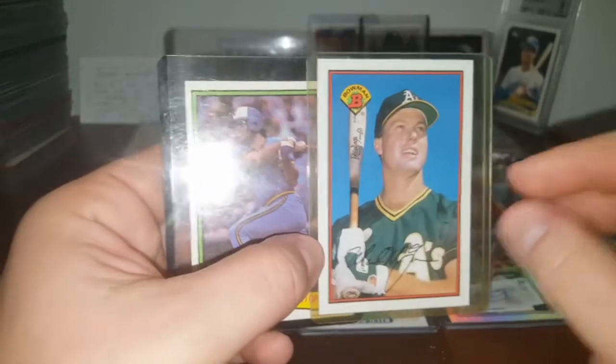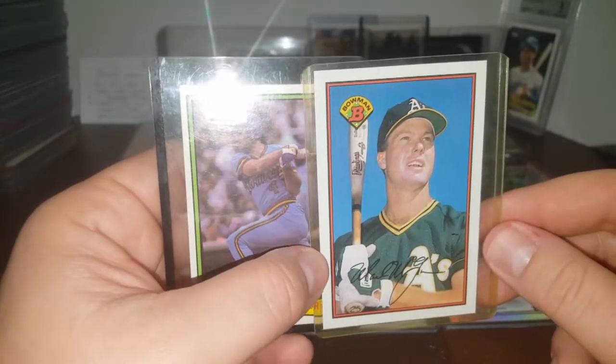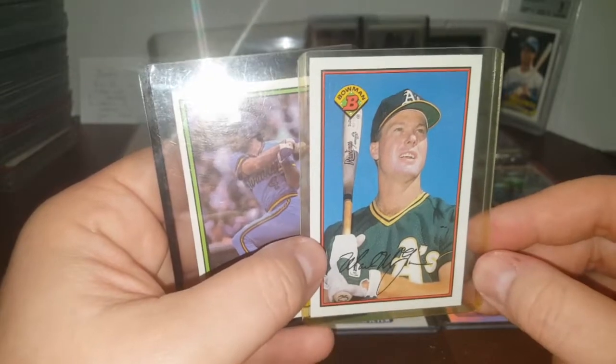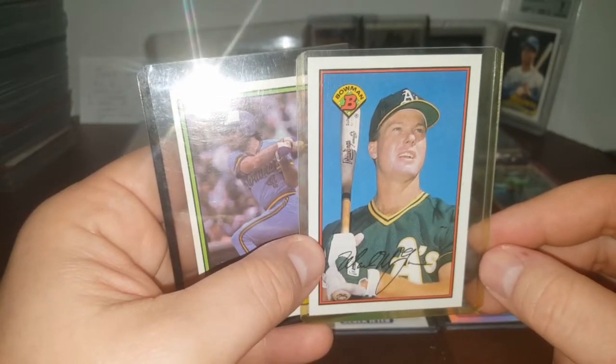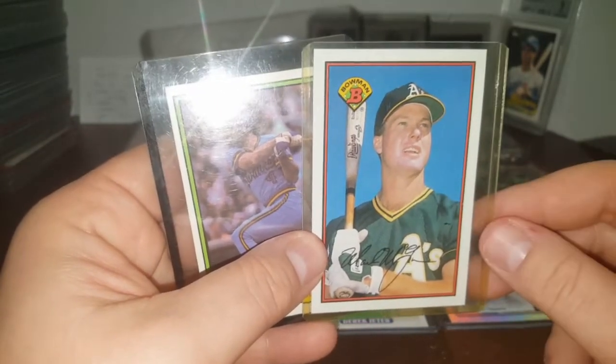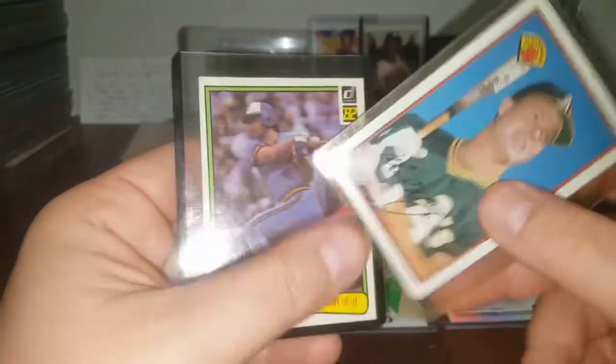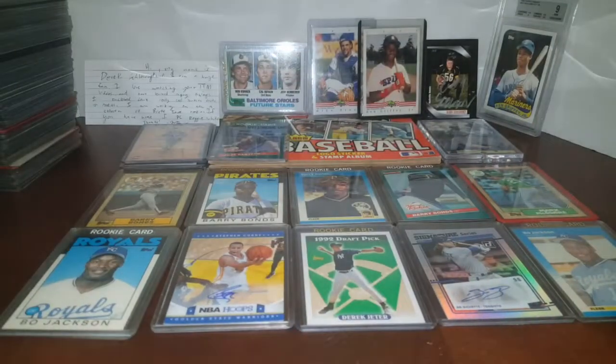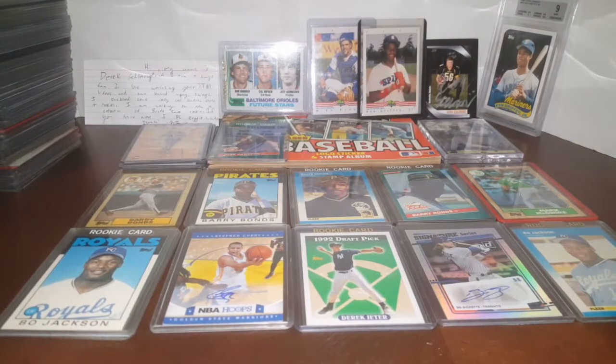And these here are actually the size of the cards that they made from 52 to 56, and that includes 53, 54, and 55 Bowman. These are the size of the cards, so I really like these cards. I like how big they are. And obviously got Griffey's rookie in there. Nice 82 Paul Molitor. Okay, guys, a couple more here.